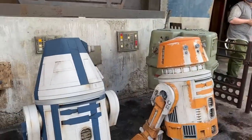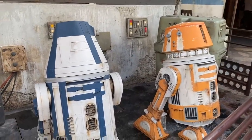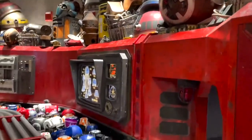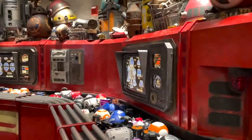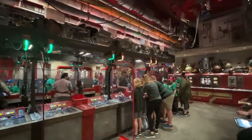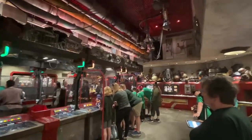If you miss your window of opportunity to get a reservation for Savi's, another fun alternative is the Galaxy's Edge Droid Depot. Droid Depot is an industrial workshop with a collection of droid parts where you can select parts to customize your very own droid friend. You can also make reservations for this experience on the Disney World website.